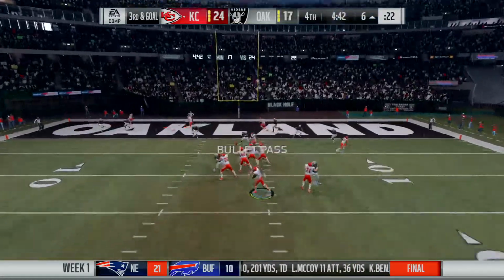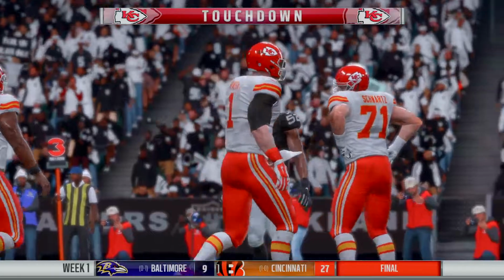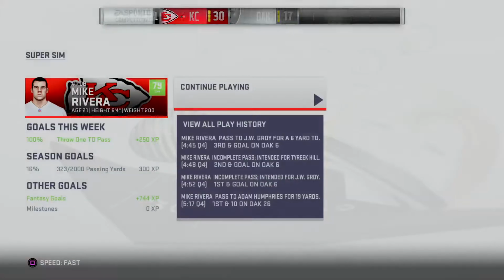They'll look to throw on 3rd and goal. And he's got it. Touchdown, Chiefs. As his guys are in for 6.